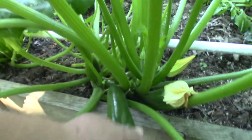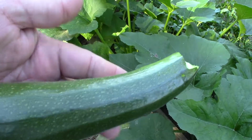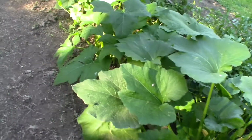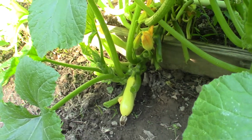There's a zucchini. I like them nice and young. I'm going to pick that one. There. I like them nice and young before they have any seeds. The end came off on that one, but that's fine. Yeah, they're growing. They're kind of getting outside of their grow box now and still setting more fruit.